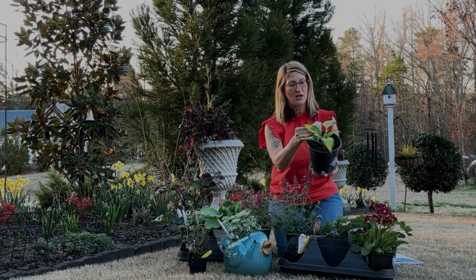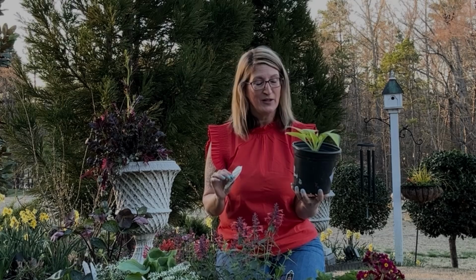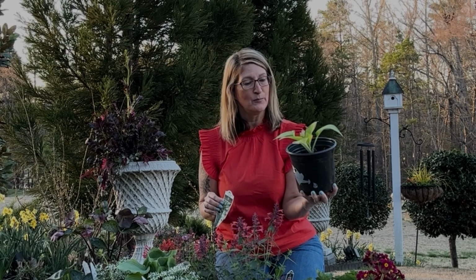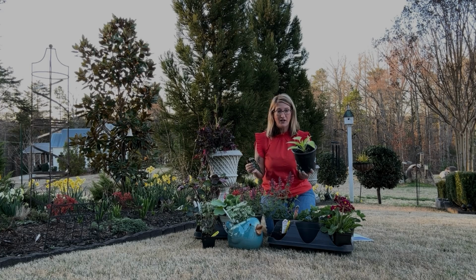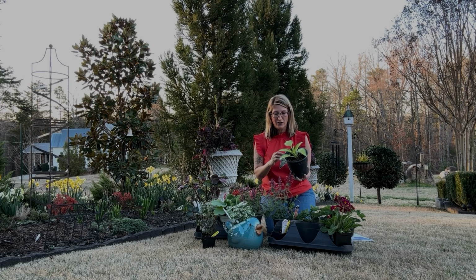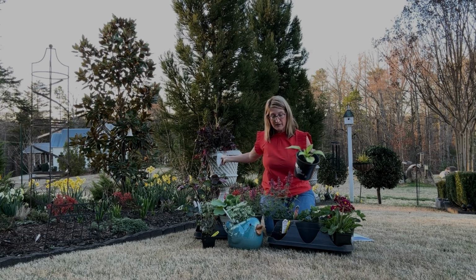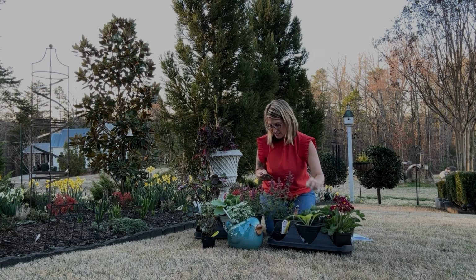This one is called June hosta. Isn't it pretty? I love the variegation. I love the chartreuse and the bluish green on it as well. So like I said, I want lots of color and I want lots of different color. So this is going to bring a lot of real prettiness against all this dark green that I have against my cryptomeria trees and my juniper bushes. So really excited about this hosta.